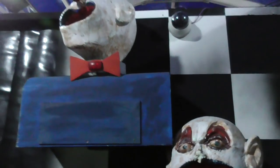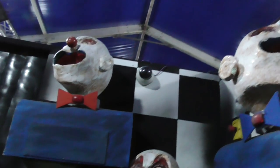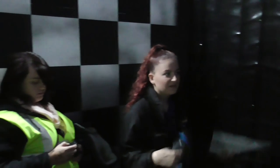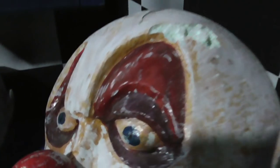So all these heads here that you see, they were on I'm a Celebrity in 2015. We couldn't put them in the maze because we thought it wasn't really appropriate. So we put them in here to add an element of fear, because I think they're quite fruity. Wouldn't really like them.